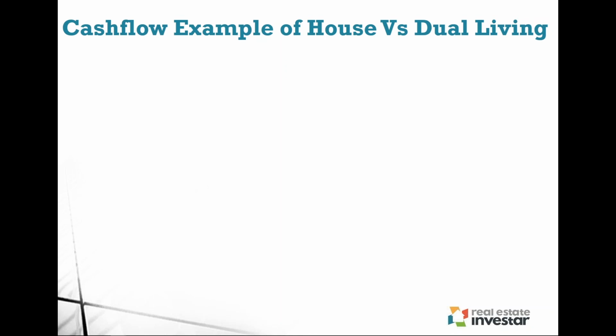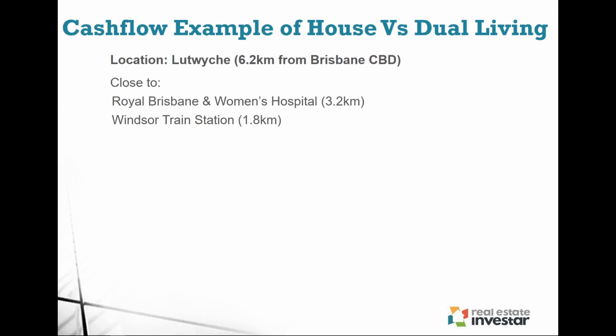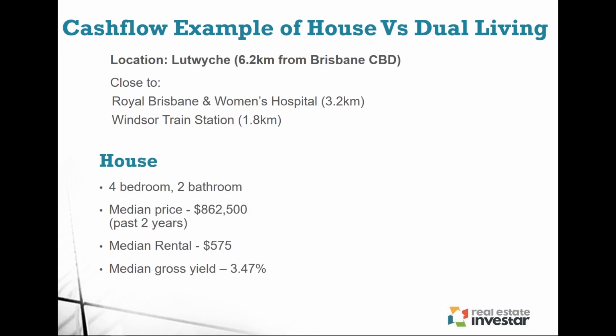So I found this dual living opportunity. It's an existing house. It's located in Lutwyche, which is 6 kilometres north of Brisbane CBD. Quite a nice leafy suburb. It's close to the Royal Brisbane and Women's Hospital, close to train station, transport, amenities, shopping centres, all that sort of stuff. So in terms of just a 4-bedroom, 2-bathroom house, I've just got some statistics here.